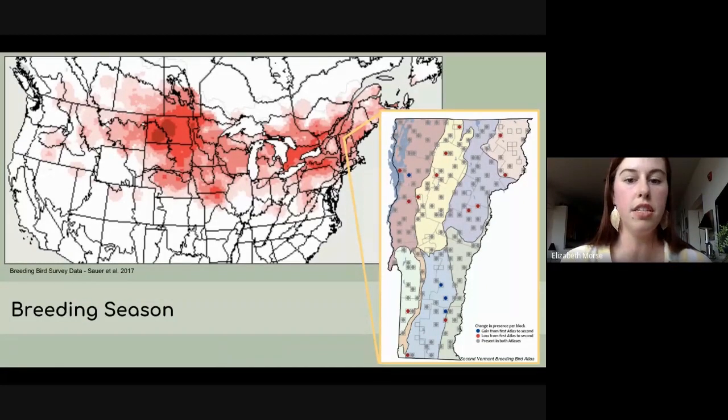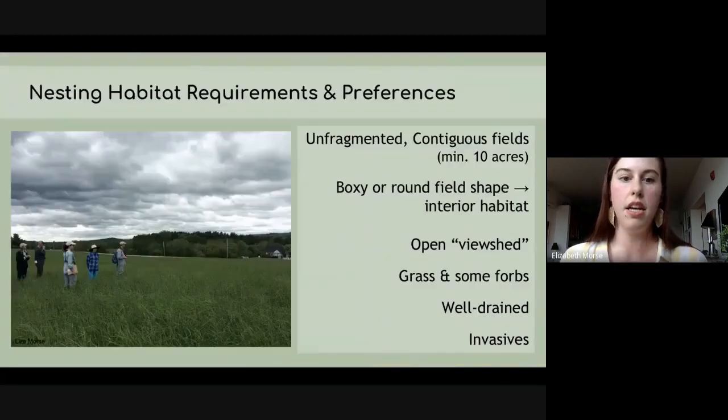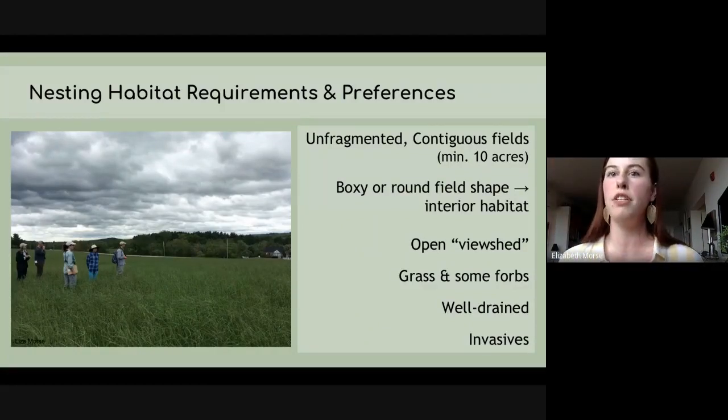You can see here, this is data from the second breeding bird atlas that was coordinated by VCE. And it shows breeding documented across the state of Vermont, though obviously anyone who knows the state well knows that the densities of breeding males and females will vary across the state. But it is interesting that no matter where you are, for the most part, here in Vermont, you can see bobolinks.